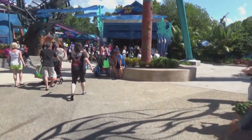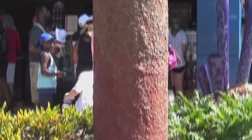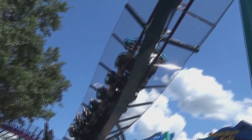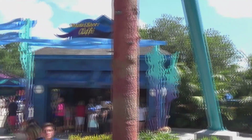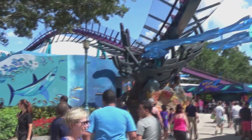What I like here, they took the theming of this ride, like as a true nerd, look at the theming on the support. That's really neat. They made it look like it's been sunk underwater until you get to there, and then it looks like a well-lit support. Here comes the ride, which I will say, one of my knocks on the ride, the ending is very slow. You really kind of crawl towards the end.